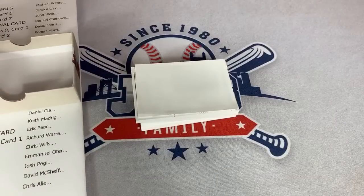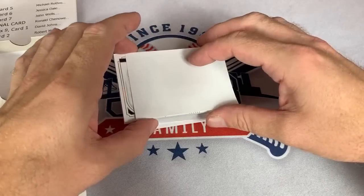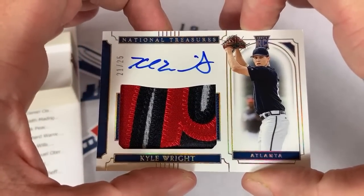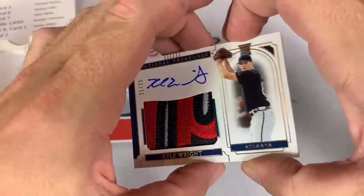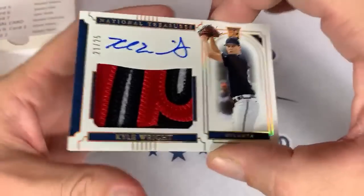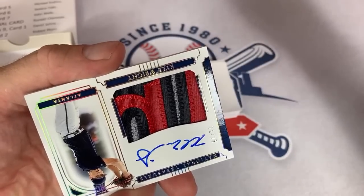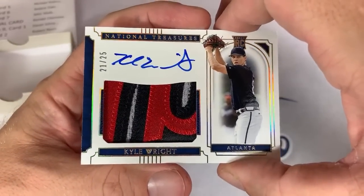All right, Daniel C., you're next up. It's a thick relic. And you've got a Kyle Wright out of 25. Kyle Wright. And that one's going to, once again, Daniel C. And I like that it's player used, but I like that it has, I think, does it go that way? I feel like that's the A in Atlanta, and that might be part of the N. I don't know if that's a lowercase a. I'm not exactly sure if they have that upside down or not.